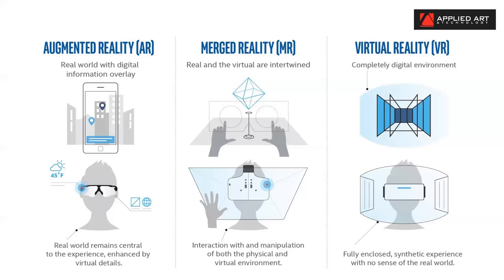So it's a really interesting halfway house that I've not actually tried myself, but I'd love to at some point. And then finally, the complete other end of the spectrum, as we discussed, is virtual reality. So it's completely immersive, it's fully enclosed, and you have no sense of the real world. It's 100% digital. And that is what requires very specialist tools like this eyepiece that we've got pictured at the bottom right. So let's look at a few examples of augmented reality in other domains.